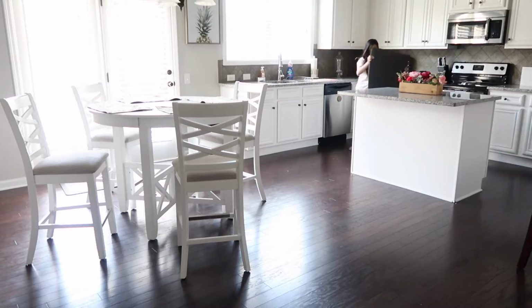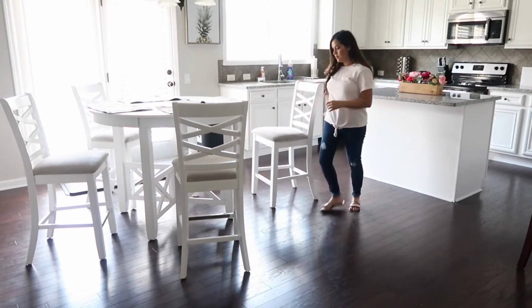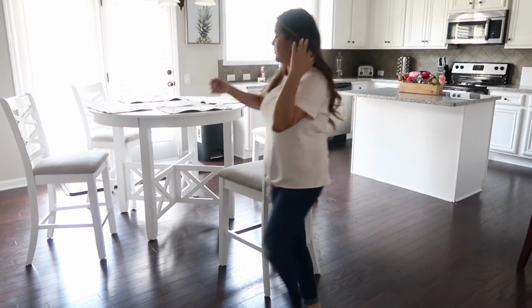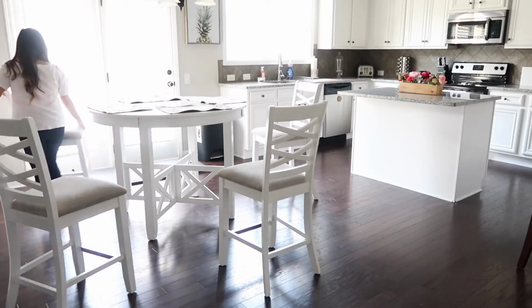So we do have these really cool mats that I just love. We got these at Costco, and they're so soft and they're so easy on your feet. So I'm moving those out of the way and also moving out the chairs so I can go ahead and vacuum.